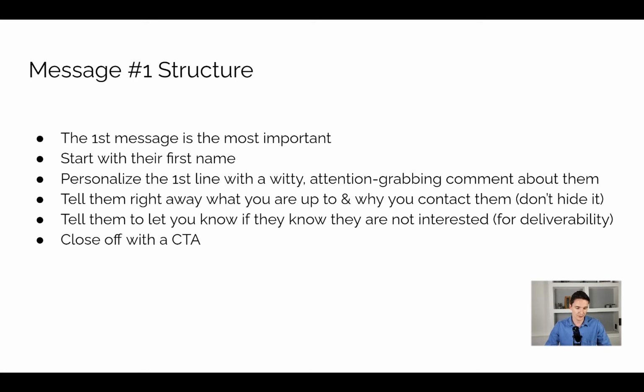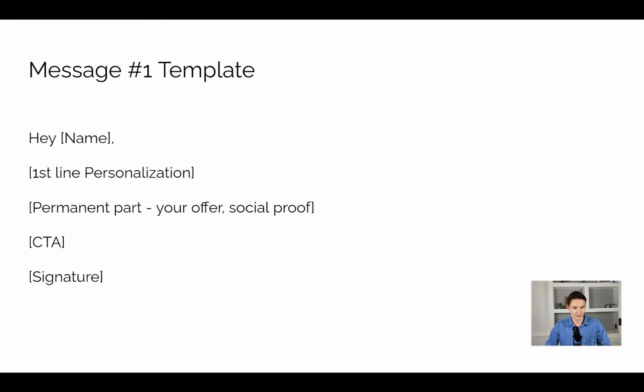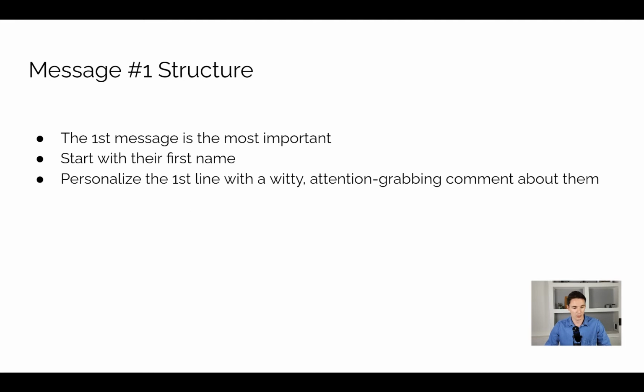And then you close off with a call to action. Call to action is really important because you want them to do something, and you're the only person that knows what you want them to do. So you have to tell them to do something. Usually it's something to do with a micro conversion, even just a basic reply can be considered a call to action in this case. So again, this is what the first message template looks like, and I hope it makes sense to you now.